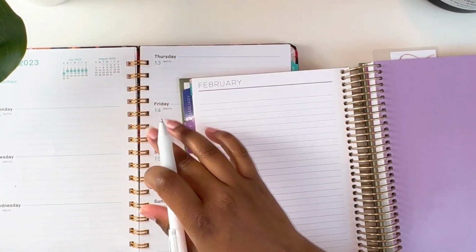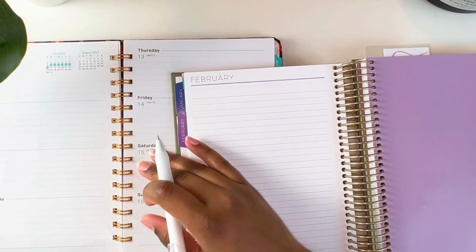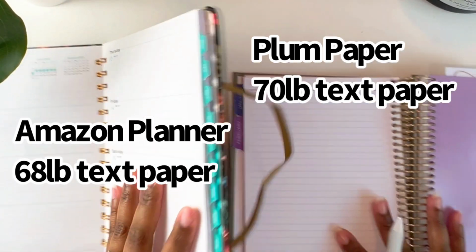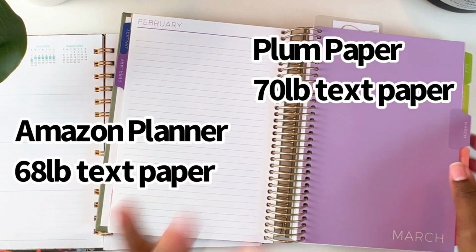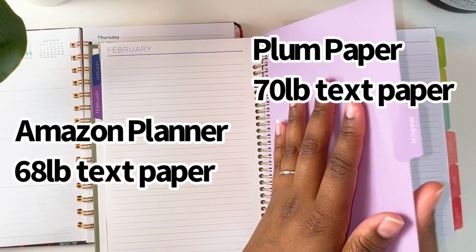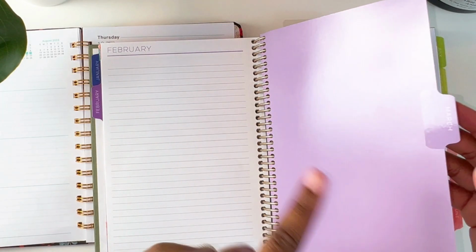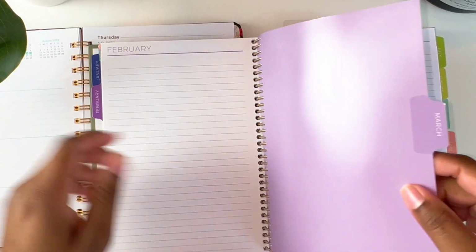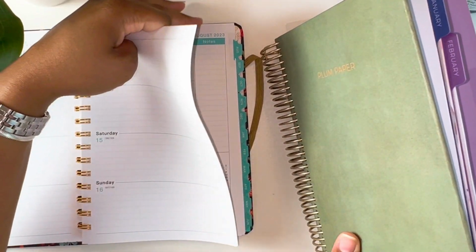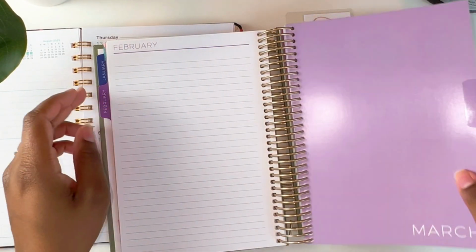I'll do research on this Amazon one because I don't remember the paper weight for over here, but I'll put them somewhere up here so you guys can see. Okay, the other specs for this, because we still got to figure out why this planner is so much thicker compared to this one. So of course you get these little actual dividers, right? In this one, these tabs are attached to the actual monthly layout. This one actually has its own separate divider page.